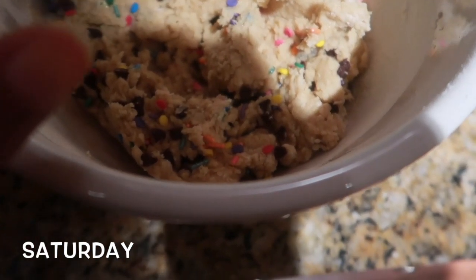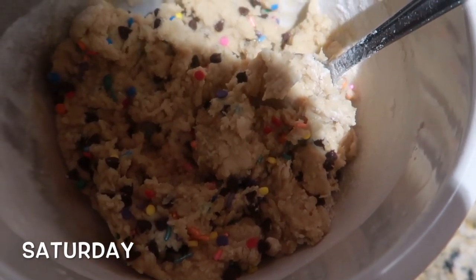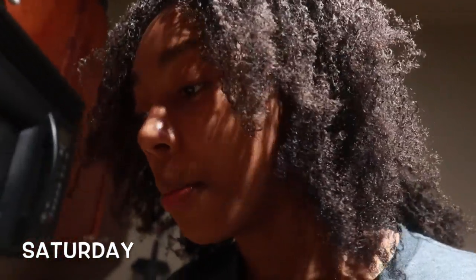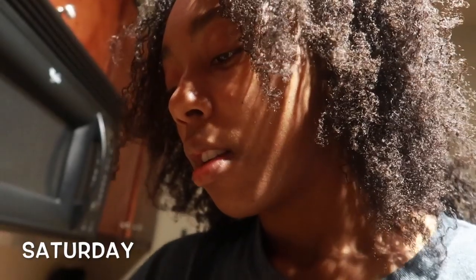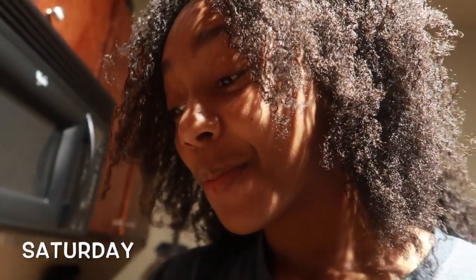Oh, and also a good thing about having vegan based dough is that you can eat it raw. It's probably not the best for you anyway, but you can eat it raw without getting salmonella, so that's good too. So I'm gonna be baking it onto the parchment paper, so that I won't be wasting parchment paper. I'm adding some more sprinkles and some more chocolate chips.